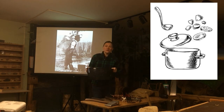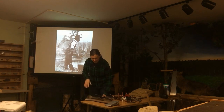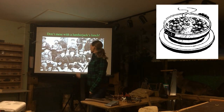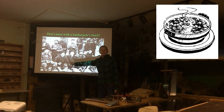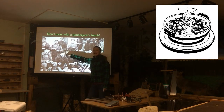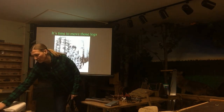He takes it off the fire and then has to get it out as fast as he can to where the lumberjacks are working, because there's nothing that lumberjacks like worse than cold food. And so we want to keep our lumberjacks happy. So we'll make sure that they're happy by getting them some hot lunch. And so there we are. We don't want to mess with the lumberjack's lunch. You can see that they've got a little piece of crust, like a bread right there, maybe a little bit of a sandwich. This guy has maybe some coffee or some tea. So lunch, and then we're going to get back to work.